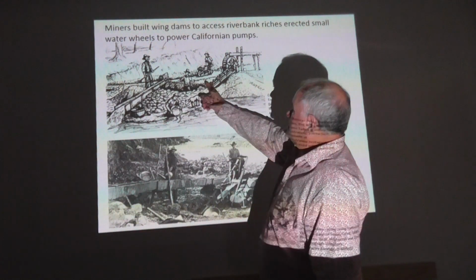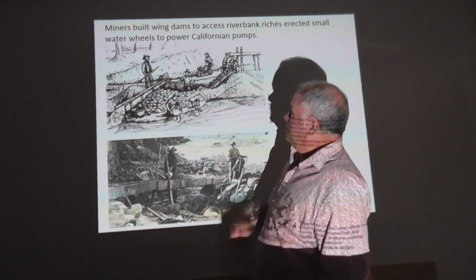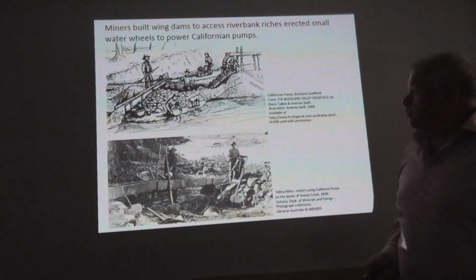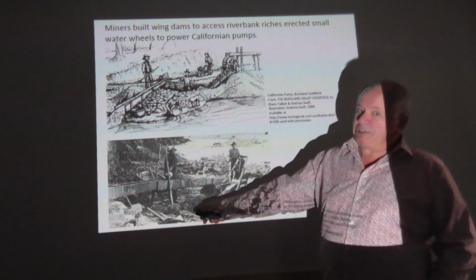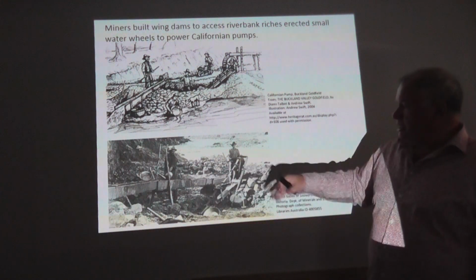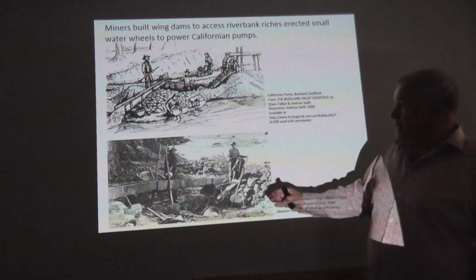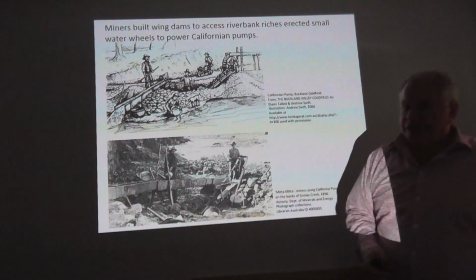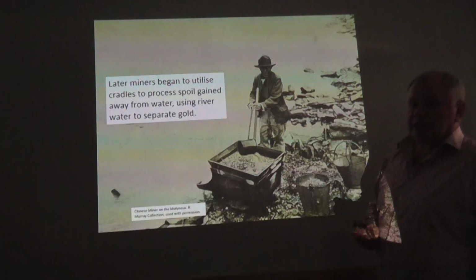So what that means is you've got someone shoveling out the dirt behind the dam, and someone here is bringing spoil from presumably another claim. So that's a water power. What we're doing there is we're utilising the fact that water deposits gold, because gold, as soon as it hits any change in velocity, particularly slowing down, deposits. So here we've got a point running down to the river, change of velocity, deposition of gold, and so they've recognised that and built their wing dam there.